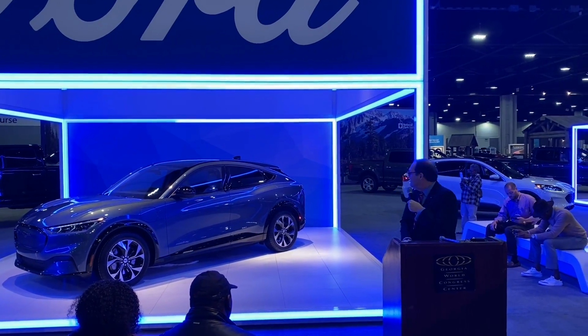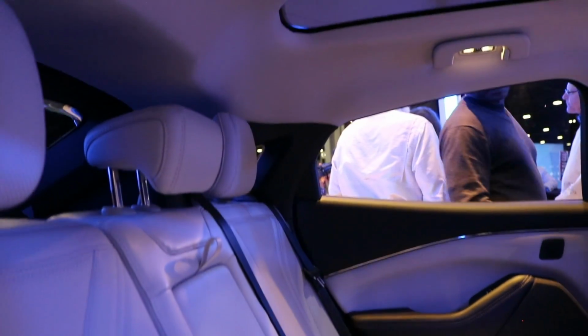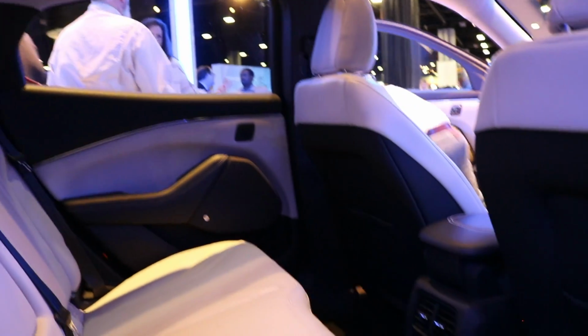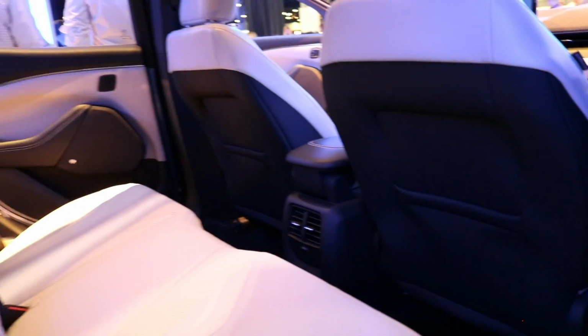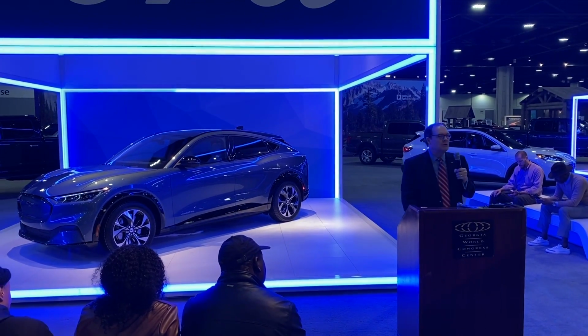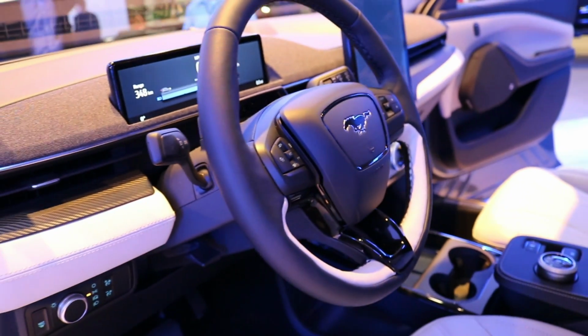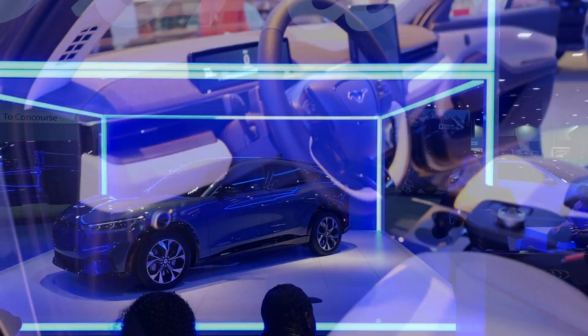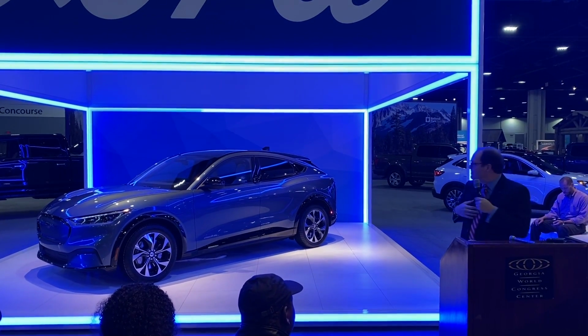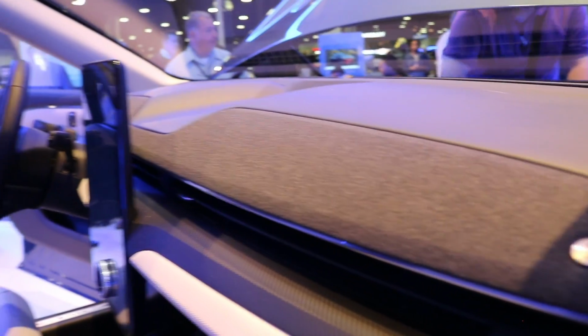So is it fast? The answer is yes. Others might question, does it have enough range? This vehicle has over 300 miles of range with the extended battery. So the answer is yes. We also wanted to make it easy for our customers to charge. And through our FordPass network and associated chargers, there will be over 12,000 public chargers available to this vehicle across the country. So it has the speed, it has the range, it has the looks, and all the capabilities that you would expect of a Mustang.